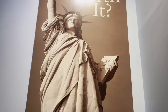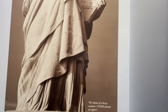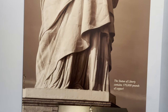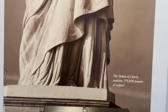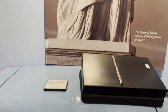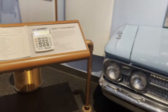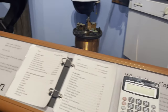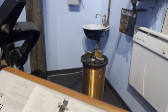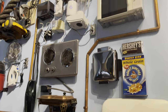Respect. Was it worth it? I'd say so. Statue of Liberty contains 179,000 pounds of copper. Wow. It's kind of cool. Copper consumption. All these things made with copper.